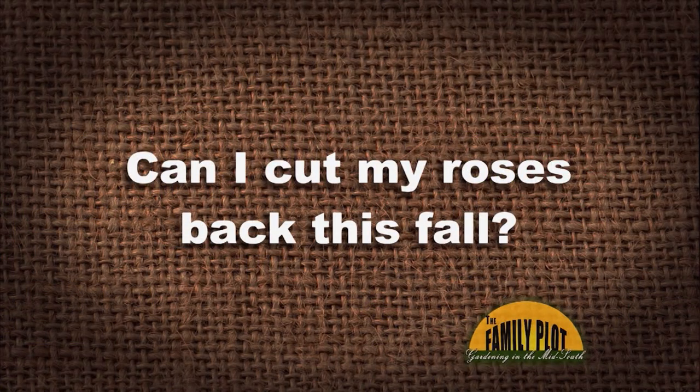Can I cut my roses back this fall, Tonya? What do you think about that one? The best time to cut your roses back is late February. Late February is when I do mine. Yes, late winter. I wouldn't do that now. You might get a flush of growth, which can be knocked out by a frost. So I always wait till pretty much late February, early March to do that. You'll be just fine. And you can cut them back pretty hard. I actually cut mine back pretty hard, and they grow back every year and look beautiful. I don't have a problem with it.